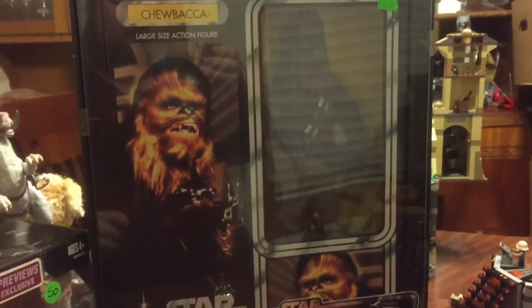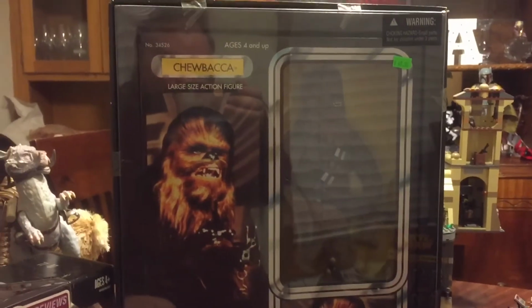I found a Revenge of the Sith Crispy Anakin. I kind of wanted to use this for another diorama, so I picked up another one of those. You know, I have a lot, but there's some stuff I'm missing, and this was one of them.